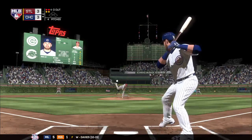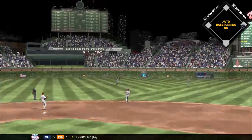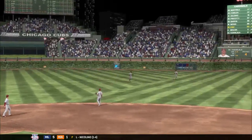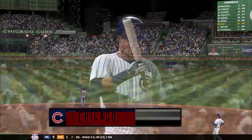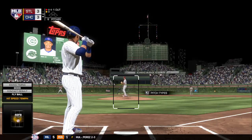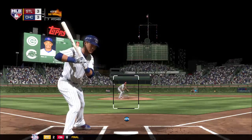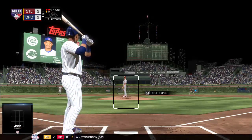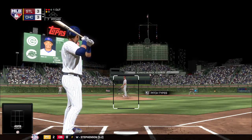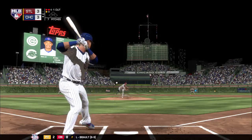Even at 2 balls and 2 strikes. Here's the pitch. Lofted in the air out toward right center. And this is taken in by Fowler for the first out. Here's Addison Russell. Comes into this at bat 0 for 1 in the ball game. And a fastball not close. It's 2-1 now. And as this game drags on, we approach midnight here in the Central Time Zone.